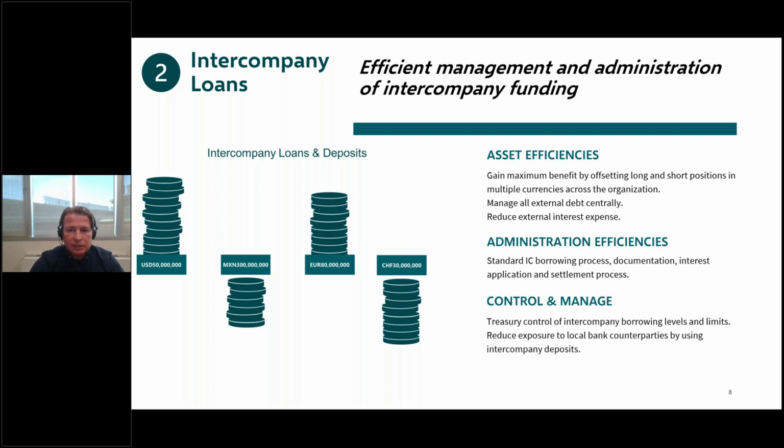The second efficiency is administration efficiency. So we can standardize the intercompany borrowing process, and that includes everything from documentation across interest application and the intercompany settlement process. In general, what we're trying to do is ensure that the in-house bank allows the Treasury function to control and manage all of the intercompany loans within the group, thus reducing exposure to local bank counterparties, and indeed ensuring that borrowing limits and levels at a local operating entity are adhered to. So that's number two, intercompany loans.